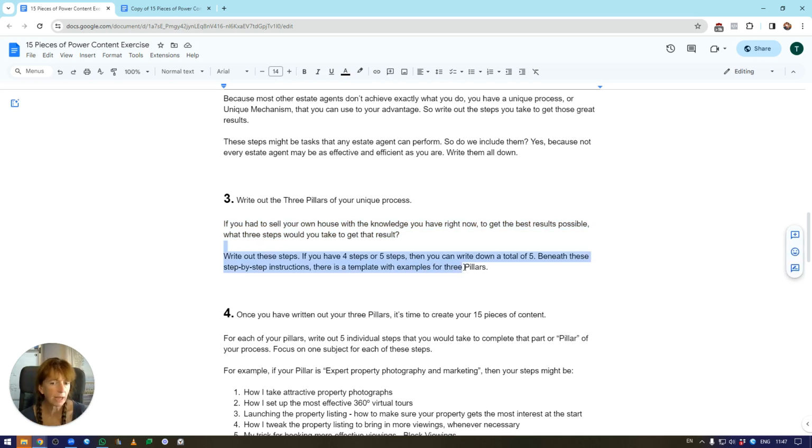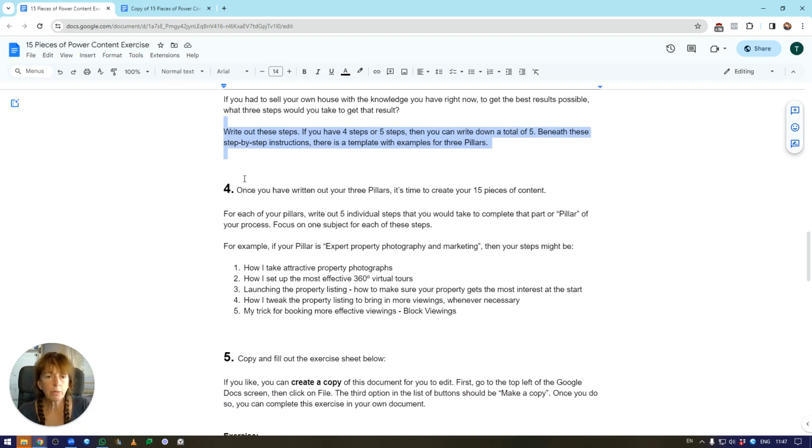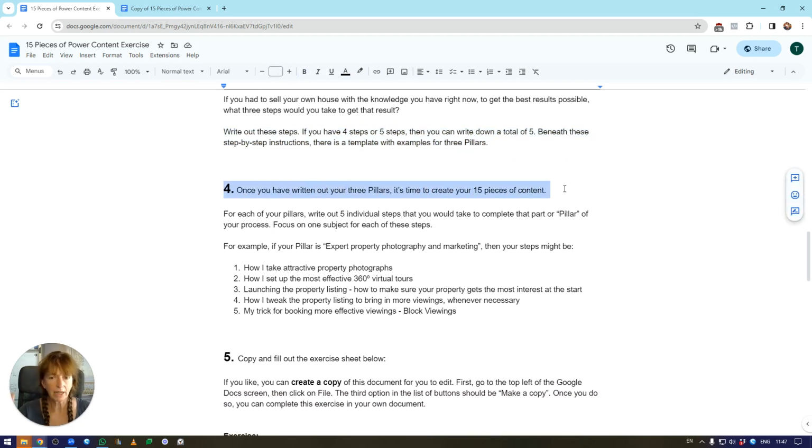And then just write out those steps. You know, you'd have 4 or 5 steps, write down a total of 5, then beneath these you just have your step-by-step instructions as if you were telling a new member of staff, let's say, so they can get the result for your granny. Now, I've got a template down below in a minute, okay? And then once you've written out your 3 pillars, your 3 main steps, it's just time for you to create your 15 pieces of content.